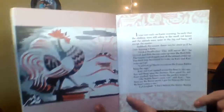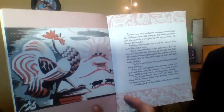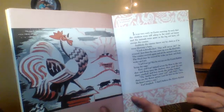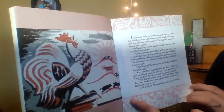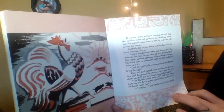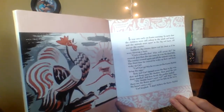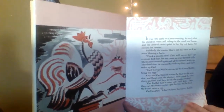It was very early on Easter morning, so early that the children were still asleep in their small red house, and all the animals were quiet in the big red barn, all except the rooster. Suddenly, the rooster threw out his chest as if he were blowing a horn. "Cock-a-doodle-doo, this will never do," he crowed, and just then the sun came up over the red hills. The rooster crowed again, and all the animals woke up. The third time he crowed, he woke up Katie, and Katie woke up Carl.